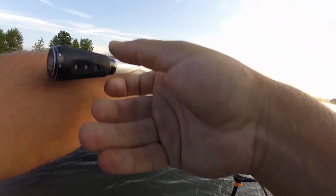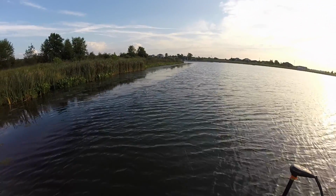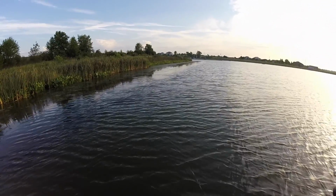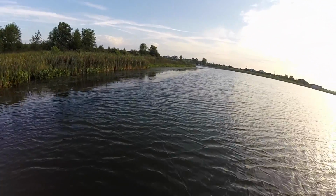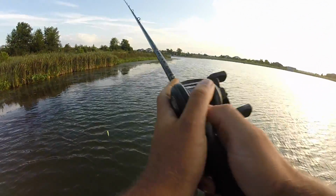Well folks, it's pretty tough out here, eh? We're gonna try some of this outside grass line. Always a good place to throw the popping frog, especially because I've seen some activity, some bait fish getting blown around, which is bluegills in here. If I can't pick one up on the old popper, walker, pencil bait thinger.